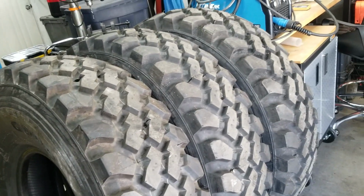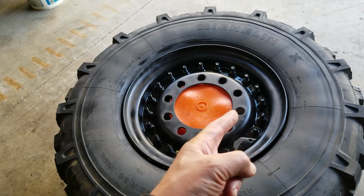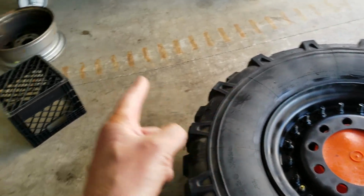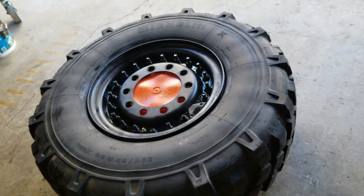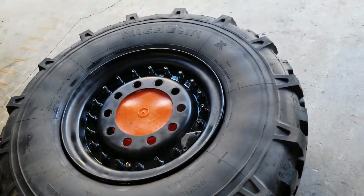Well guys, we're down to 3 more tires to install. These Michelin tires are heavy as heck. They're even heavier than those brand new Goodyear tires. I don't know what the deal is with them. Maybe they have more steel in them or something. I don't know, but they're really heavy.